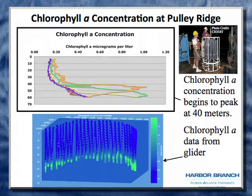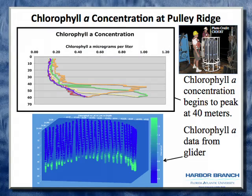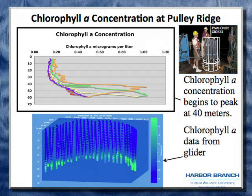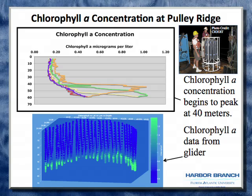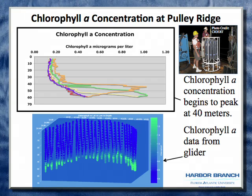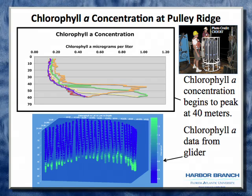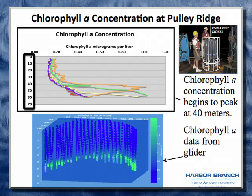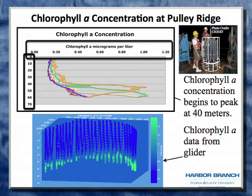The chlorophyll data showed that the chlorophyll peaked at about 40 meters, and this is data from this profiler. The different colors here represent different sites on Pulley Ridge. This is depth, and this is the chlorophyll concentration in micrograms per liter.